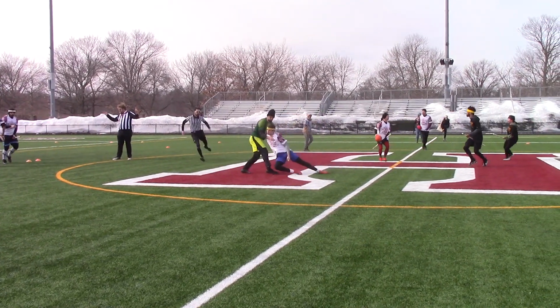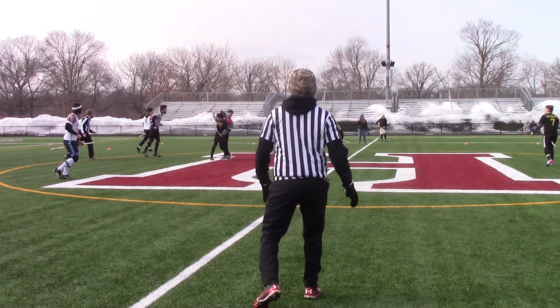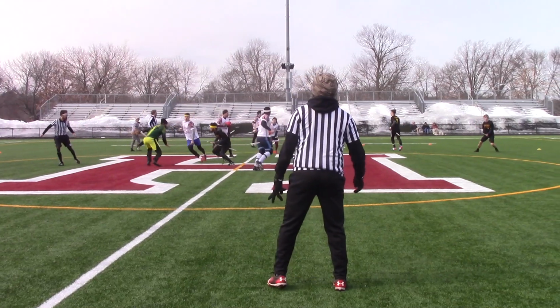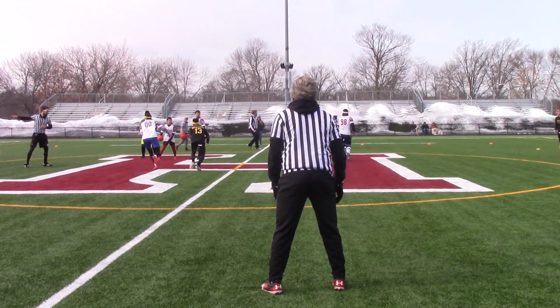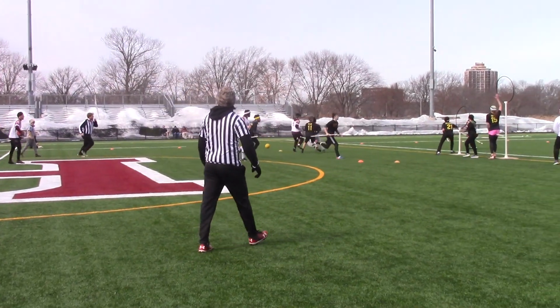Stairs! Change your level! Yeah, Will. You know what we want, Will.